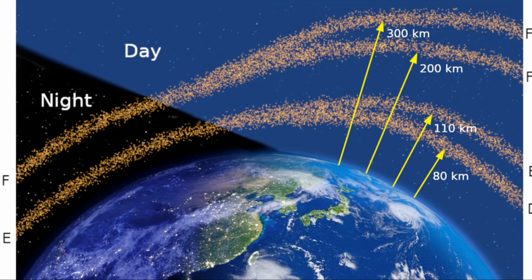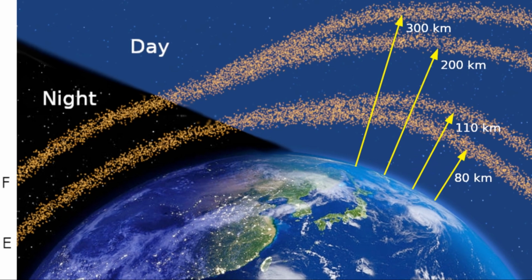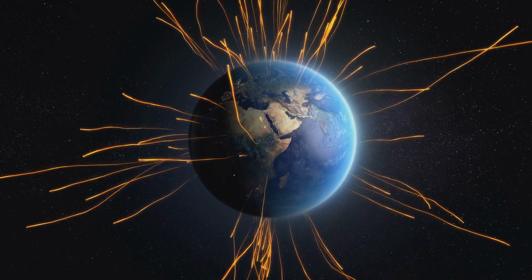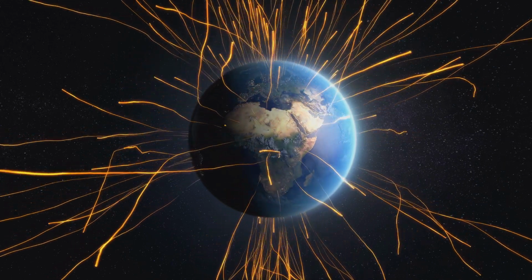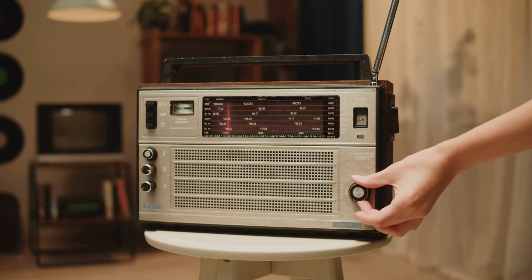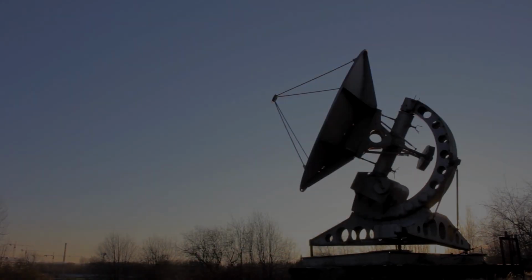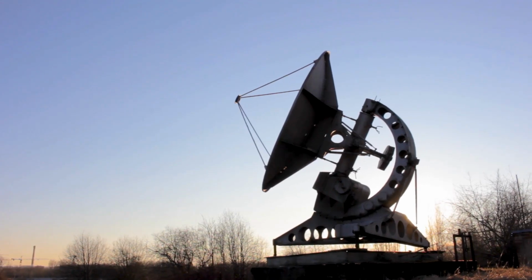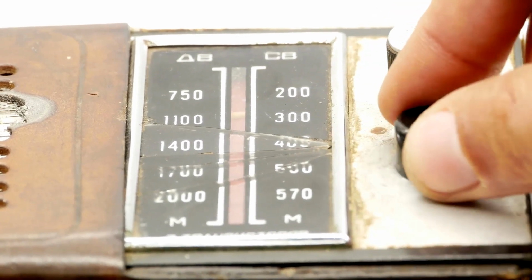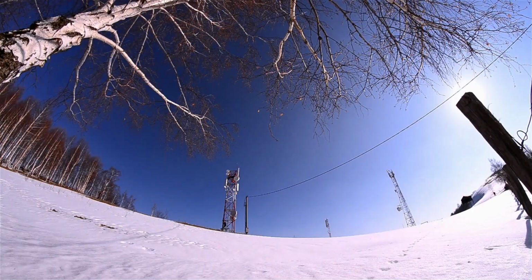The E and F layers, though still present, become less dense and less ionized. This reduction in electron density affects their ability to reflect radio waves, particularly higher frequencies. As a result, long-distance communication on shortwave bands becomes more challenging, and radio operators may need to adjust frequencies to maintain contact. The nighttime ionosphere, though less active than its daytime counterpart, still plays a vital role in radio communication, particularly for long-distance broadcasts and maritime navigation.